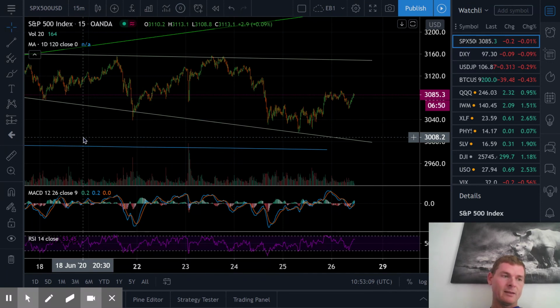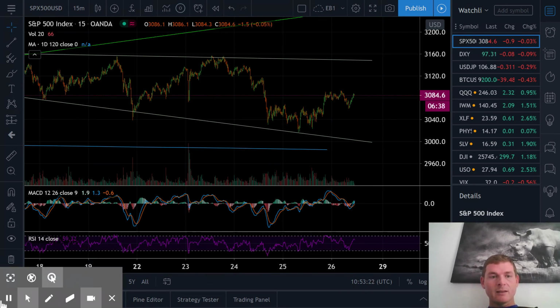And US GDP, we didn't get an update on this quarter. We got an update on last quarter that it didn't really change. And liquidity, the Fed balance sheet is down, liquidity is down. So that's it.